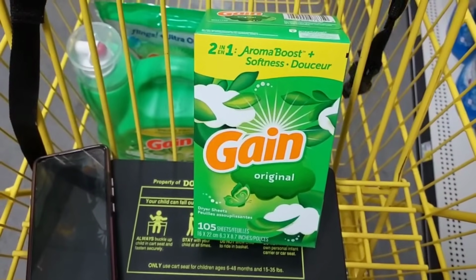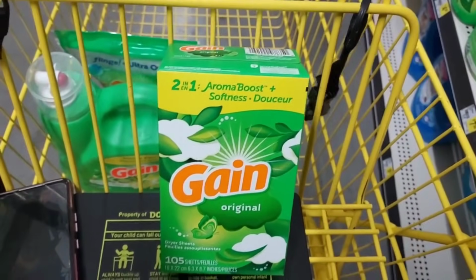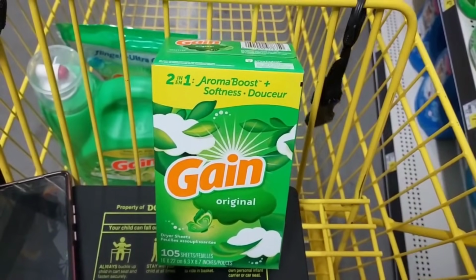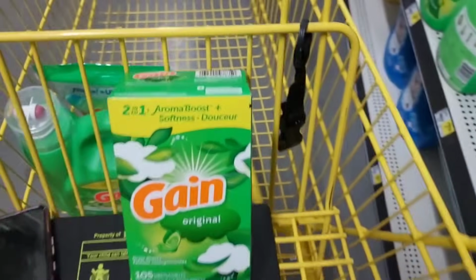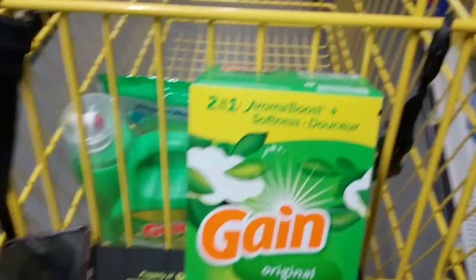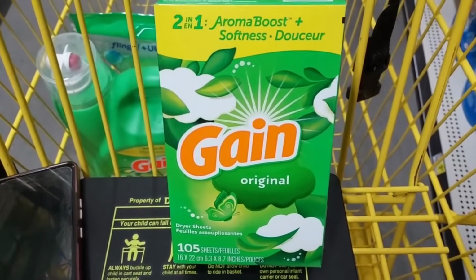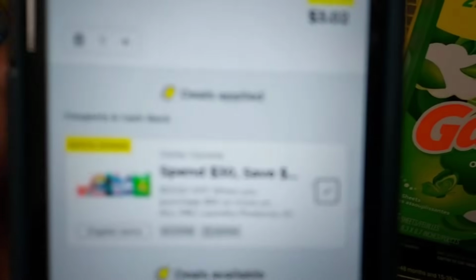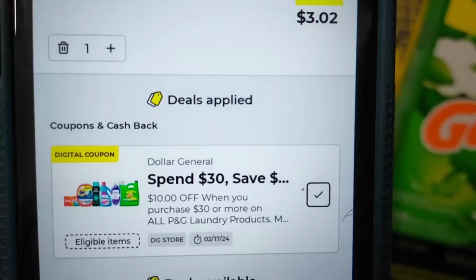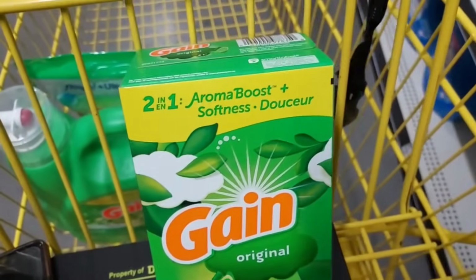So these are $4.50. But I do not have a digital coupon to go with these, okay? So you can get these, you can get the dryer sheets, you can get the small bags of flings, totally up to you which one you want to get. They're both $4.50, and there's no digital coupon that attaches to those, but you see that it is part of the spend $30 get $10 off deal, okay?